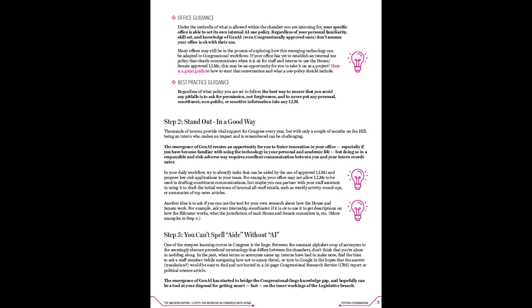Office guidance is going to be really important, because every office within the House and the Senate can set their own internal AI use cases. So regardless of how good you are with some of these tools, you need to make sure that your office is okay with this use. So please, after this event, if you haven't already talked to some of your colleagues or your supervisors about using these tools, please do so. We also have in this link that I'll share with those watching a great guide to how to start a conversation with some of your colleagues about what to do and how to use this. That's going to be hyperlinked in this office guidance section.